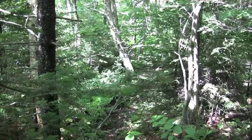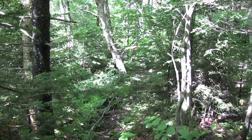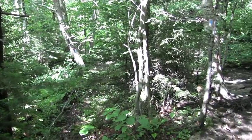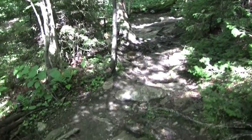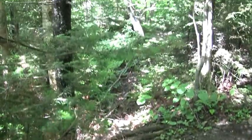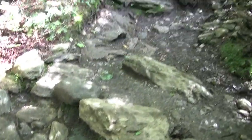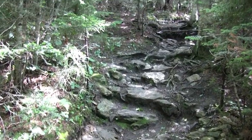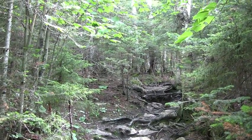Well, the first time I came up this trail was almost 40 years ago. 40 years ago this fall. And it looks like it's been rerouted slightly in some places. Looks like it might have gone down through there. And a significant amount of trail work has gone on too, which I really appreciate. This might be one of the most used trails in Vermont, I would say.